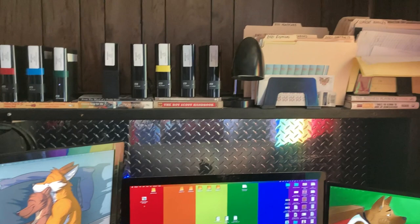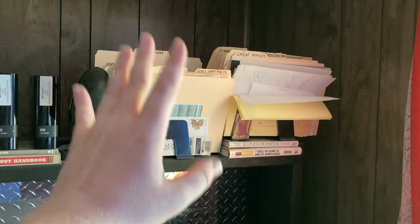A light so we can work in the middle of the night here. All of our, you know, paperwork up there. And then over here, of course, a rainbow flag in the window because we want to show off our pride. A little whiteboard so we can keep track of different projects.